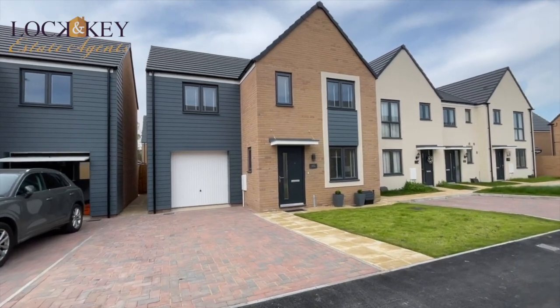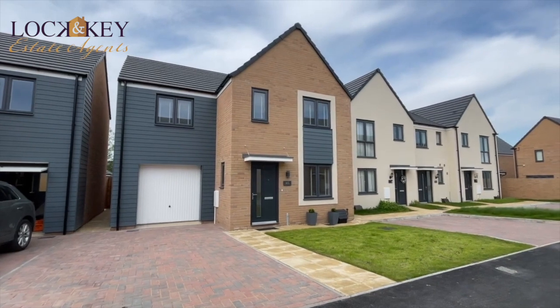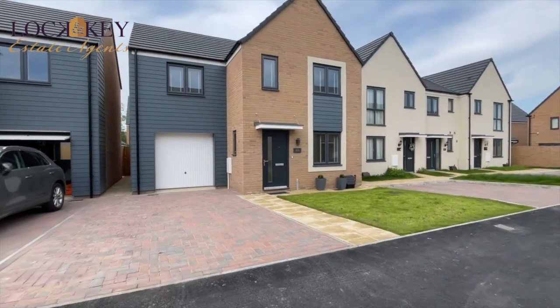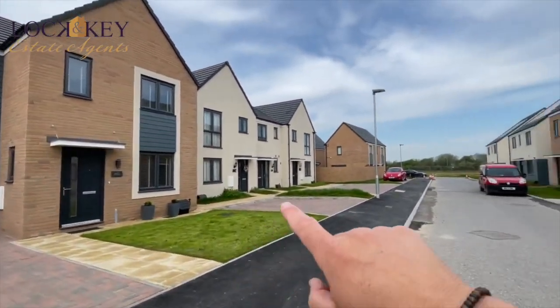And here we are just on the outside of this property. The design, if you wanted to know, was the Amersham, so it was built by their Amersham design tailor Wimpy. And there we can see that attractive block paving that we spoke about earlier. Now it's a little cul-de-sac.